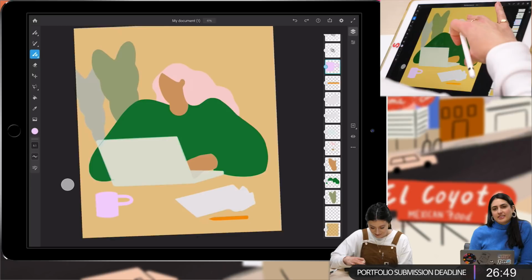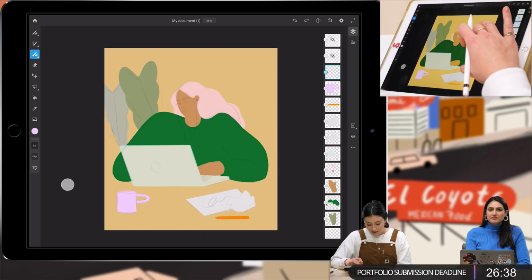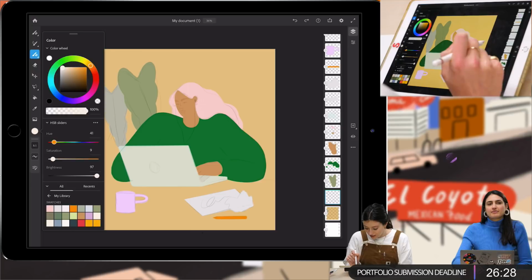I like this just how it is. Thank you. Right now I'm really liking how the colors are coming along. I think I want to add a foreground area here. She's working at a desk. Maybe it'll be an off-white desk, like my desk at home.